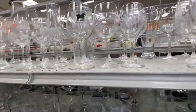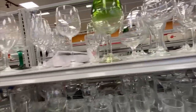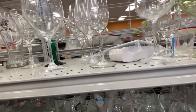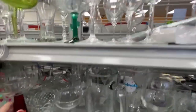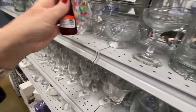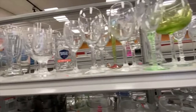So when it comes to looking through clear glass, they can all look alike, but you just keep looking until you see something that strikes your attention. Usually things in color. And these kind of glasses, wine glasses, champagne glasses, you really need to find in pairs of two. I did end up finding these two margarita glasses from Royal Caribbean Cruise Line. For some reason, the video didn't turn out.